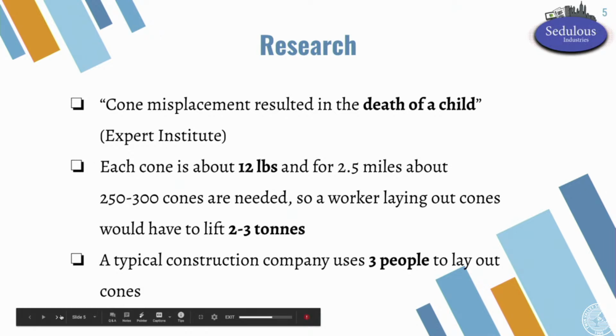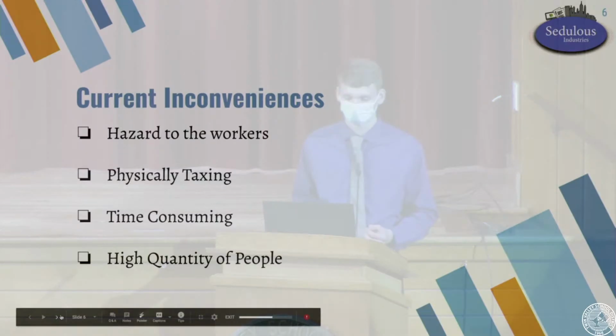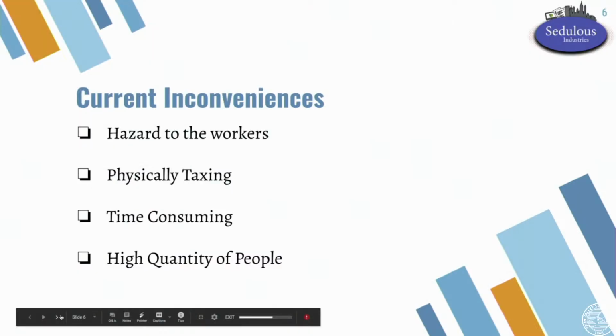So we found out that each cone weighed about 12 pounds, and if you were laying 2.5 miles of cones, you would be lifting about 2 to 3 tons of cones. And also this usually takes around 2 to 3 people to lay out. So current inconveniences: this is currently a dangerous job. It's physically taxing on the workers. It's time consuming, and it takes a high quantity of people.